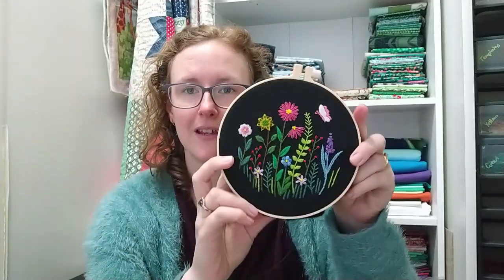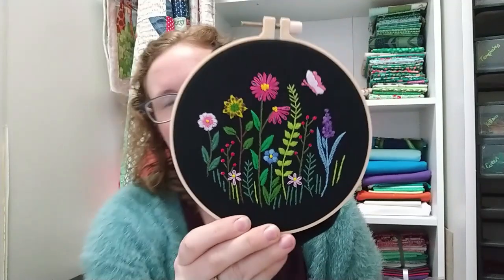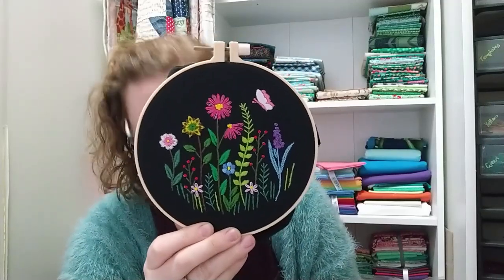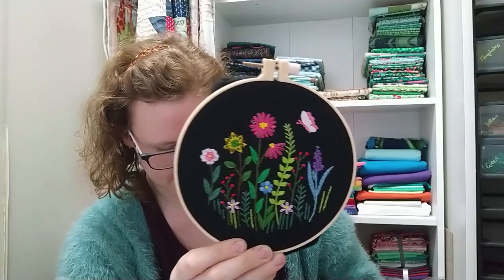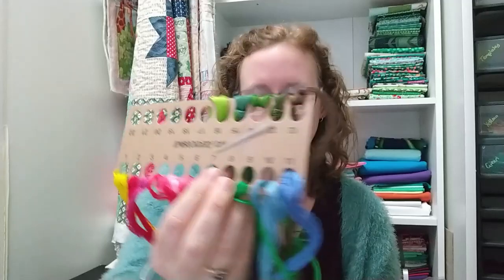And I think that's changing. So this, oh, that's showing up so beautifully. This is what I did. I love it. It was just so much fun. It's a kit. I got the kit off eBay. And so the kit comes like this. It has the threads and needles, and it's all already numbered.